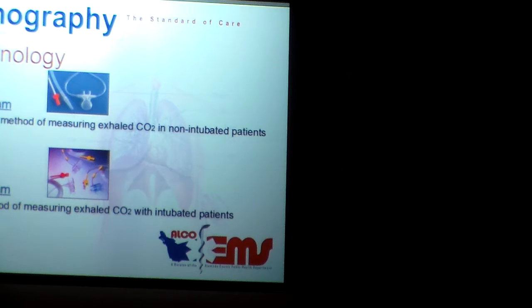And this is just examples of the side stream, mainstream thing. And I think these are really similar to the devices we have here. So again, the side stream one has a little bit of a delay because it's kind of siphoning it off the side, it goes through the tubing. The mainstream one actually goes through that sensor, and you can get reading within a couple seconds.